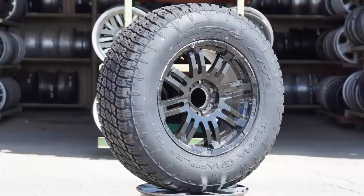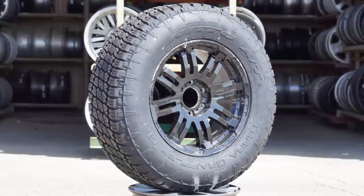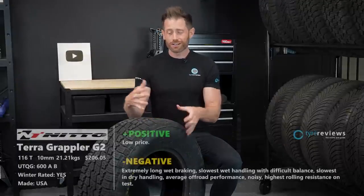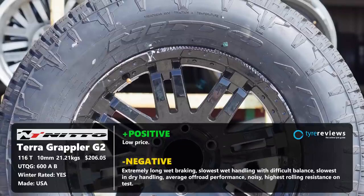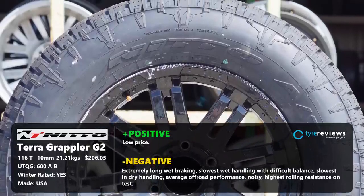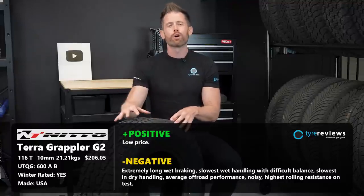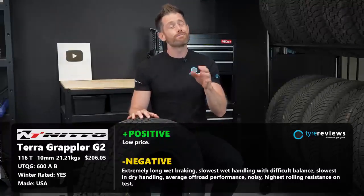While there is no best tyre for everyone, there's certainly tyres that don't perform, and the Nitto Terra Grappler G2 sadly embodies that. I know it's not the most expensive tyre on test, but I really did expect more, as I know Nitto is a very well regarded brand, especially online. Sadly, the Terra Grappler was outclassed on nearly every surface, and most worryingly had extremely long wet braking, stopping the F-150 over 16 meters longer than the best of the group.